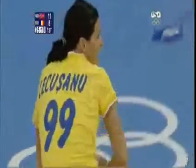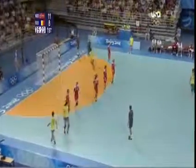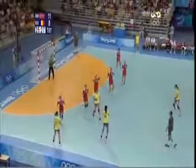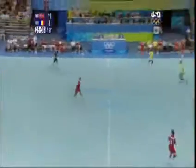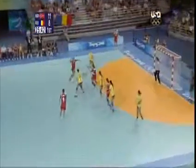A whistle, and again, Norway doing a good job defensively, disrupting the flow of that Romanian offense. Norway has allowed the fewest goals in the Olympics, 83 in 4 games. It's an average of just 20 as Haraldson makes another save. Norway now trying to increase its lead.